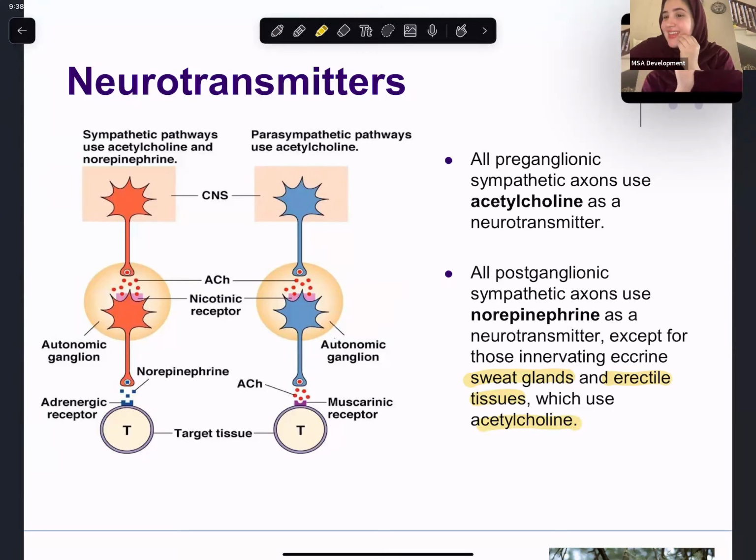So have it as a rule in your head. Preganglionic, they secrete acetylcholine as neurotransmitters. Postganglionic, they secrete norepinephrine, and we have 2 exceptions. We have the eccrine sweat glands and the erectile tissues, which respond to acetylcholine that is released by the postganglionic axons that are close to those organs. All right.